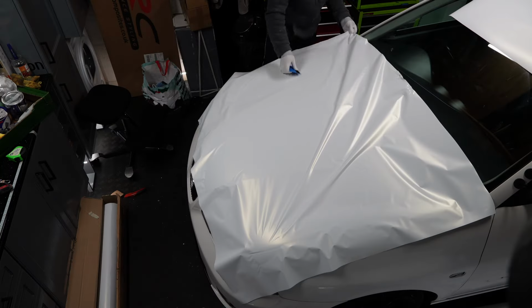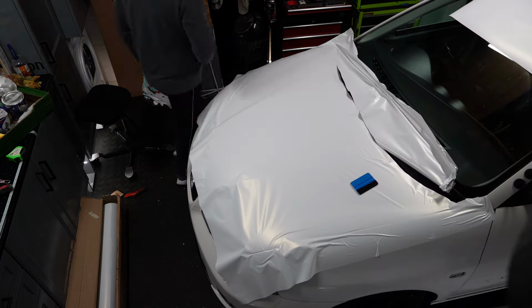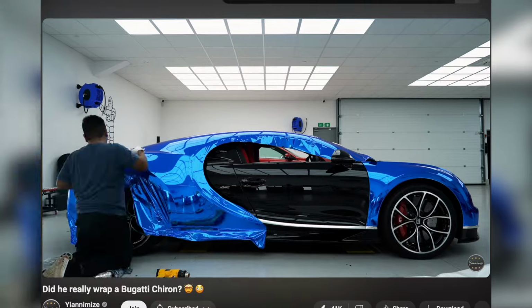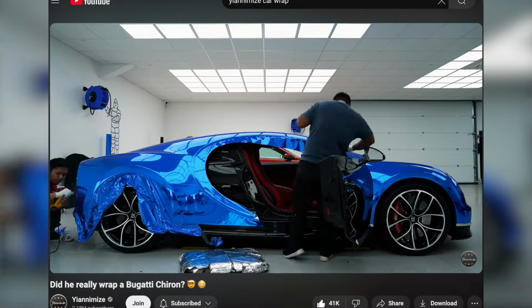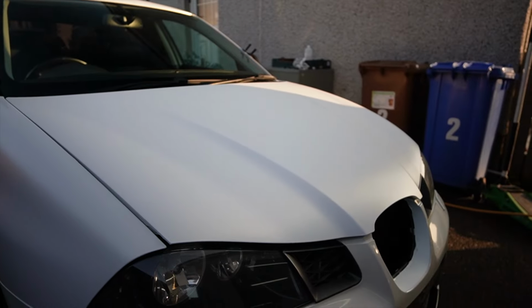So what you might have seen last there was me starting on the bonnet, wrapping the bonnet first. And can I just say now, I'm not going to show a full process of what I'm doing for wrapping the car because I'm no expert, I'm no professional at all. I've seen loads of videos. Yanamize obviously does it professionally on YouTube. And I thought, I've seen enough now to know how to do it and it should be no bother, but it's a different story altogether, let me tell you now.